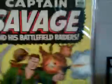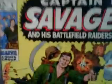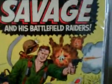This is Captain Savage and his Leatherneck Riders. Oh no, yeah, Leatherneck Raiders, that's what it says. Issue 7. Captain Savage and his Battlefield Raiders, that's issue 9.